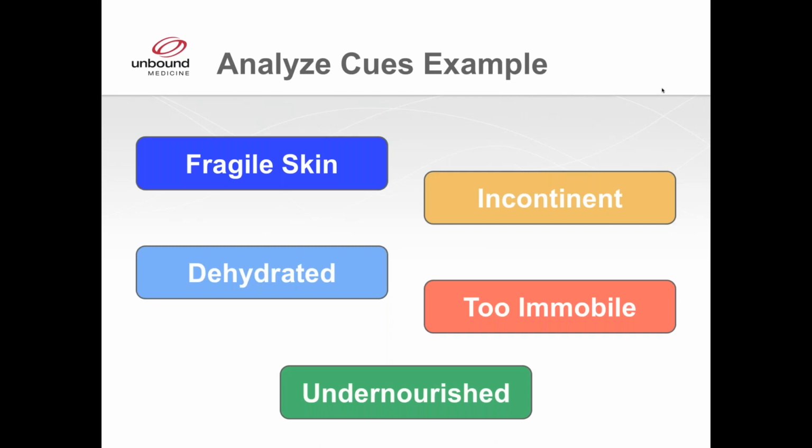And so students can come up with some possible causes that are putting Mrs. Callahan at risk, and they may be in different priority. So they have things like having fragile skin, being incontinent, dehydrated, perhaps she's too immobile, perhaps she's undernourished. And so there's going to be more data that they might have to collect to either confirm or rule out each of these possibilities.